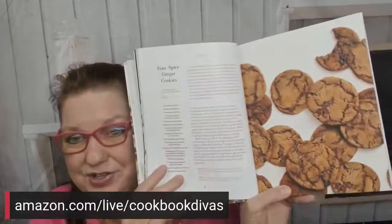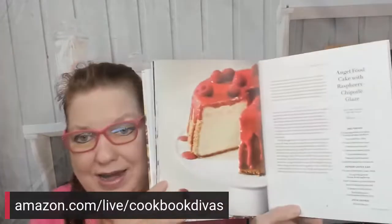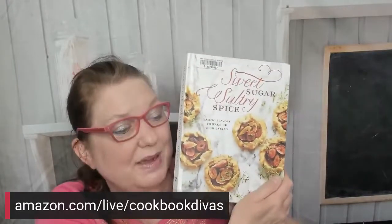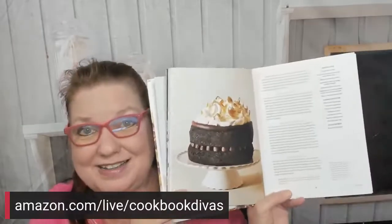Baking with spices. Okay. Whoa. Storing your spices, techniques, etc. And we are in the spicy and warm. Okay. Spiced ginger cookies. Ooh, angel fruit cake with raspberry chipotle glaze. I never would have thought of that combo. That's pretty cool. And those of you just joining us on Amazon, we're looking through Sweet Sugar Sultry Spice, baking with spices. Luscious Pineapple Honey Squares is what that picture is. Almond Joy Crunch. Mexican Hot Chocolate Cake. Please have a picture. Oh, it does.